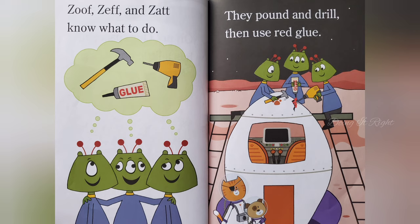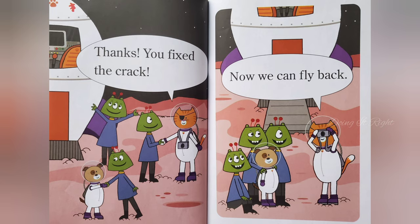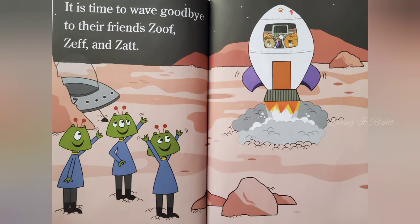Zoof, Zeph, and Zap know what to do. They pound and drill, then use red glue. Thanks, you fixed the crack. Now we can fly back. It is time to wave goodbye to their friends Zoof, Zeph, and Zap.